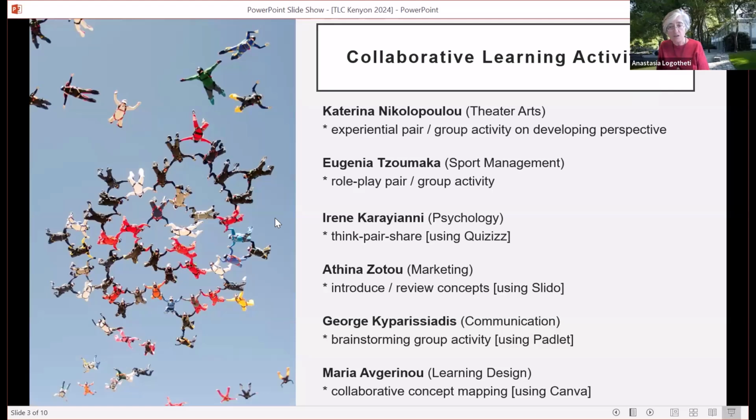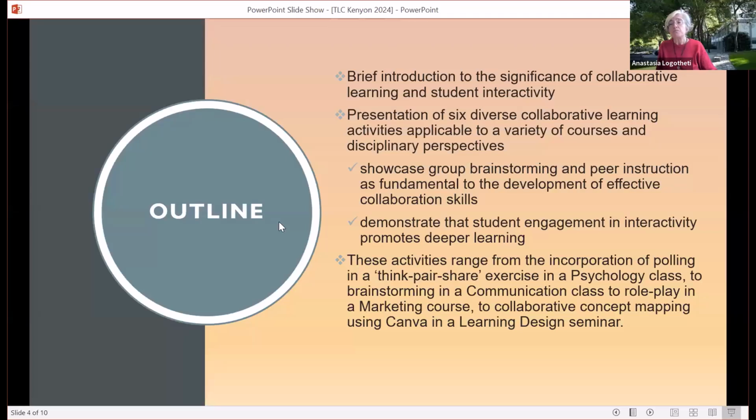The last 3 presentations will be by Athina Zotou using Slido and how somebody can introduce and review concepts. Kyparissiadis will be focusing on a brainstorming group activity. And last but not least, Avgerinou will be looking at how we can use Canva for collaborative concept mapping. So, after a brief presentation of the principles of collaborative learning, you will have the 6 diverse learning activities that I just mentioned. And we're hoping that they are going to spark and make you think of ways in which you can also adopt them for your own course and disciplinary perspective.